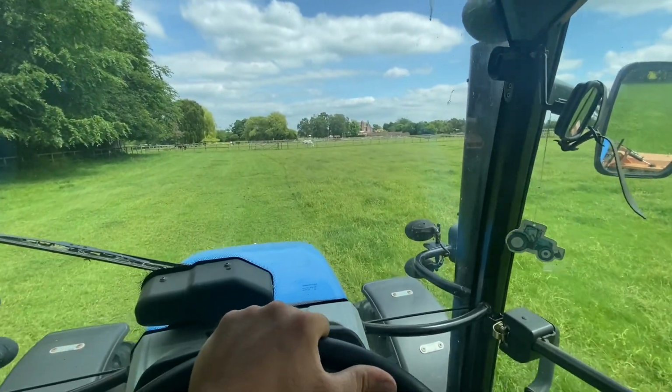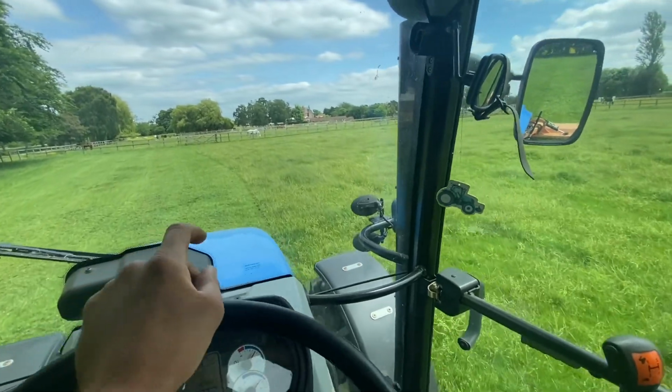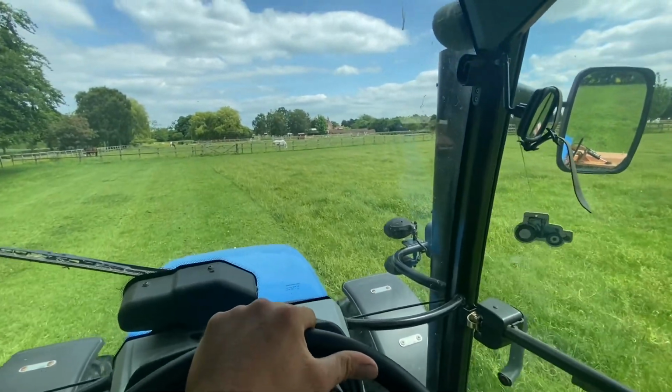So yeah, not doing too bad. I've got the mower set quite high, so it's literally just taking the top of the grass off and the buttercups and the rubbish that's in it. Right, it should rot down quite nicely.